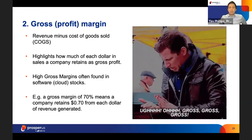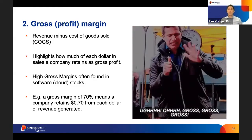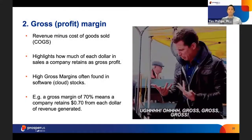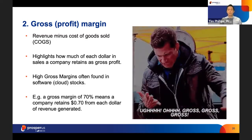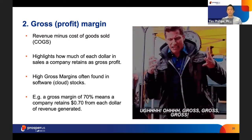Okay, so number two, gross profit margin. So this is basically the revenue that the company is generating minus the cost of goods sold. So the cost of goods, what is that? That's basically labor as well as any capital expenditures, right? It doesn't include overheads like rent or like R&D or marketing, all that other stuff.